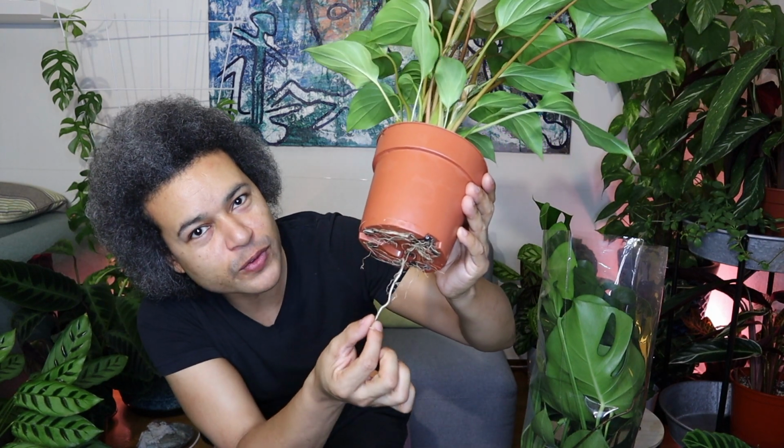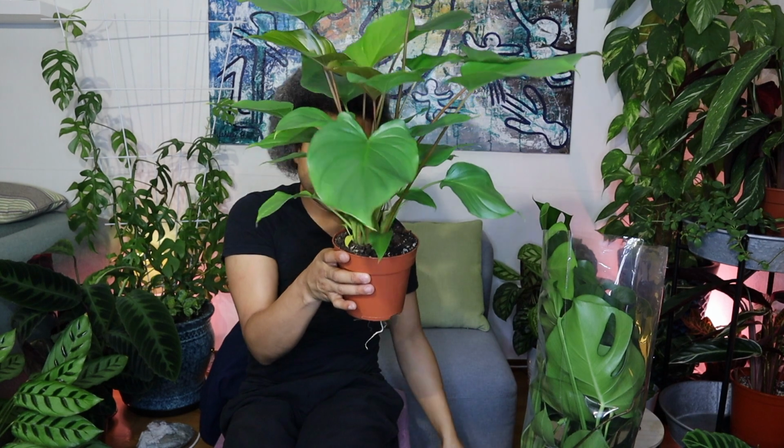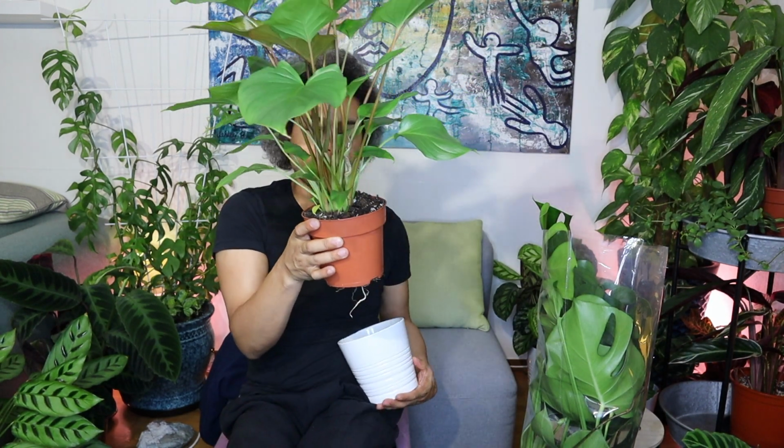So anyway, another thing about this plant I just noticed is, look at the bottom. It's a little bit root bound. The roots are hanging right down here. So she's ready to be repotted at some point soon, but not yet. I'm just going to let her sit in her nursery pot. I have a white pot here that I already had, so I'm going to put her straight in there.